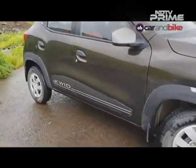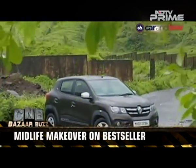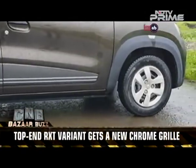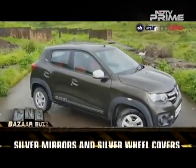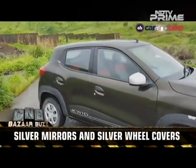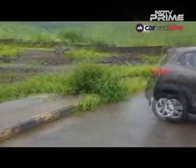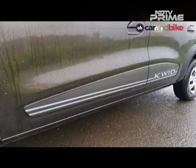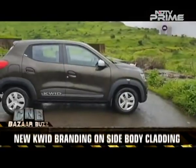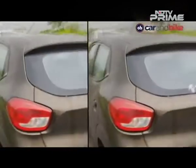From the side, the 2018 Kwid does look a bit fresh thanks to some minor updates. The car comes with silver ORVMs and matching silver wheel covers. However, Renault now also offers a new moonlight silver body color option, which alone gets a glossy black mirror set and black wheel colors to add a bit of contrast. Renault has also done away with the checkered flag decals, which came with the 1.0 lettering to signify the car's 1-litre engine. Instead, the car now comes with a simple Kwid branding on the side cladding, and the rear remains completely unchanged.